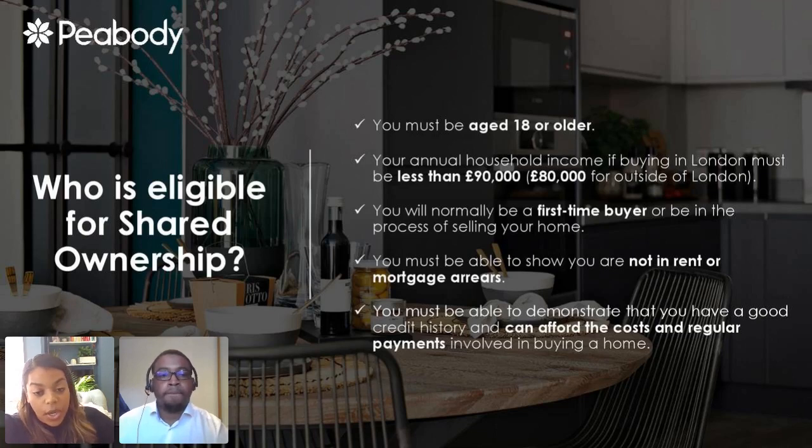You must be able to show that you're not in rent or mortgage arrears, and you must be able to demonstrate that you have a good credit history and can afford the costs and regular payments involved in buying a home. At Peabody, we have a panel of financial advisors who will be able to discuss affordability with you and talk you through what your payments would look like on a month-by-month basis.